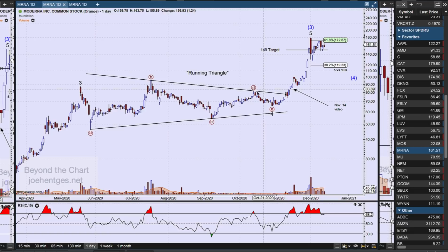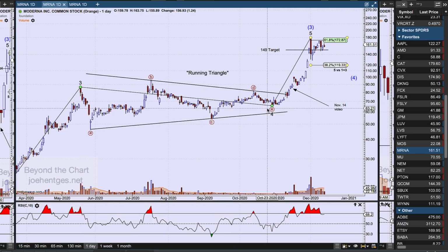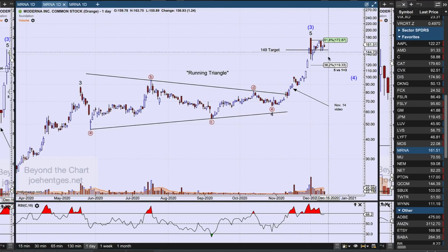We had Fibonacci targets up in here. And we had another target also based on the triangle that had formed for the wave 4. I'm talking about this big sideways move for wave 4. We had a target of 149. Well, 149 was right in the middle of these Fibonacci targets. So we came right up in this zone. Beautiful move by Moderna.